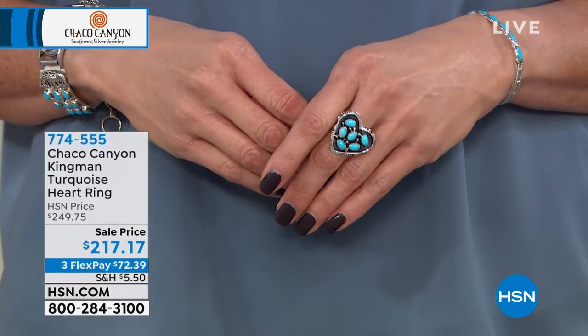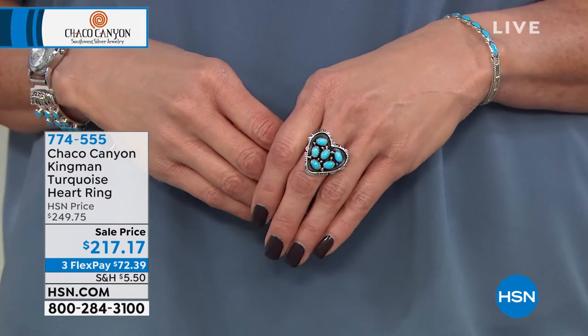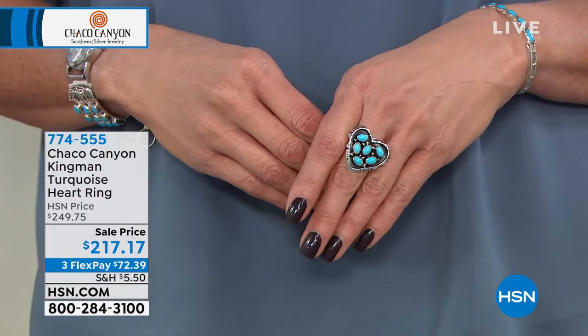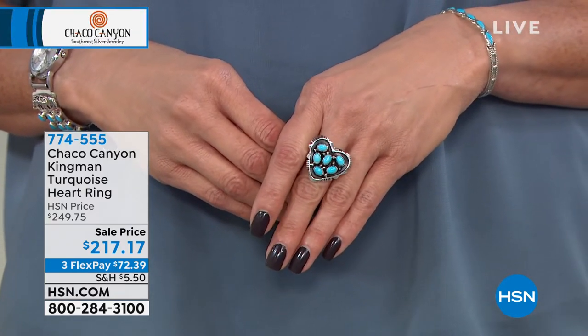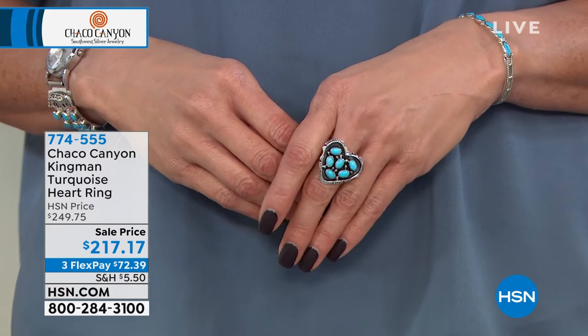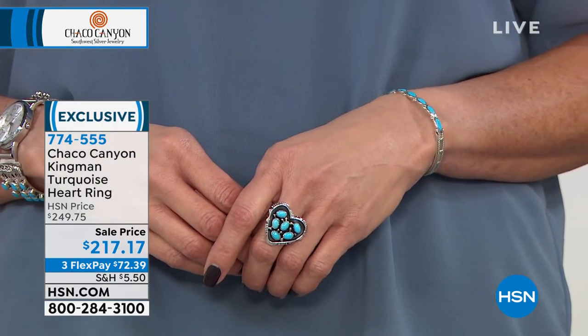Speaking of rings, love my cowboy hat, but I've noticed Angie's ring that she's wearing. This is a heart ring. Look at how beautiful that is. It's also Kingman turquoise. On sale for $217.17, down from $249.75. Three flex pay of $72.39. Sizes 5 through 12 available. And that ring has a very big presence.